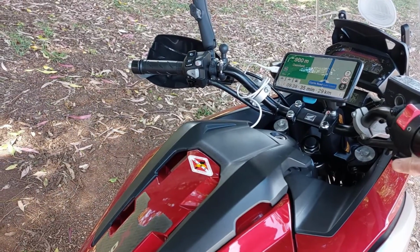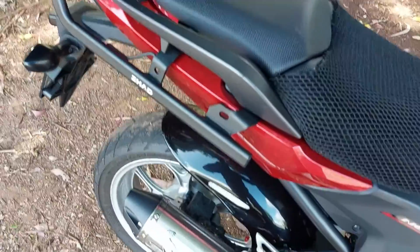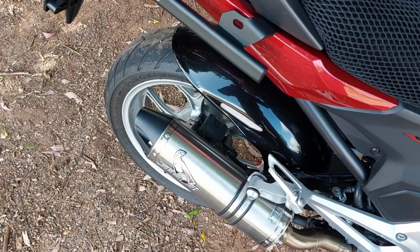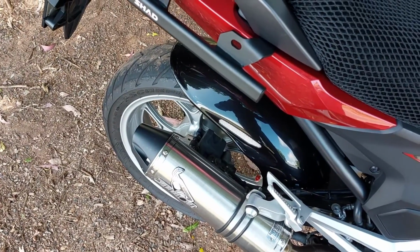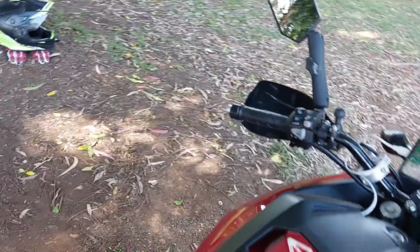Right, let's start the bike and have a listen. Yeah, it's got a nice throaty roar about it. It's not excessively loud, but yeah, I like it.